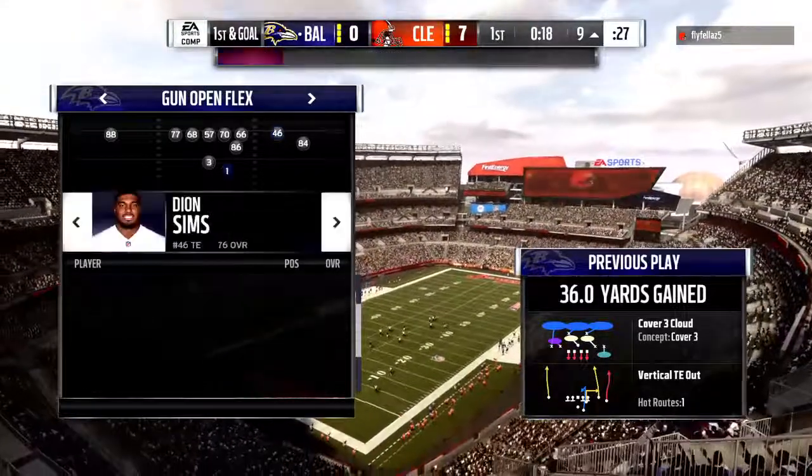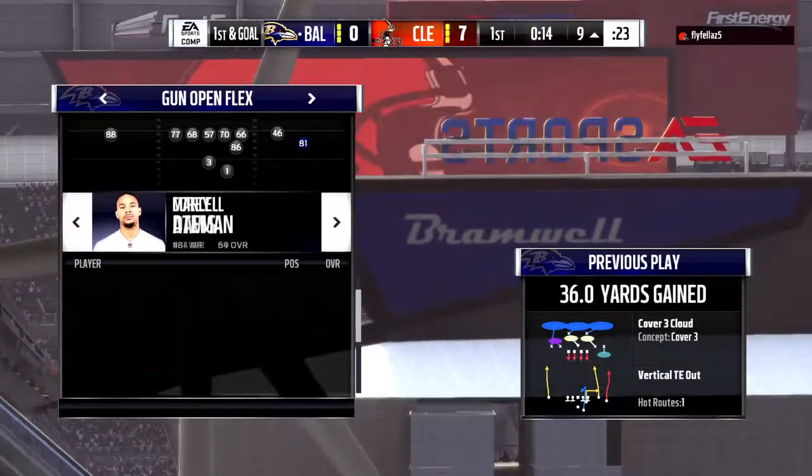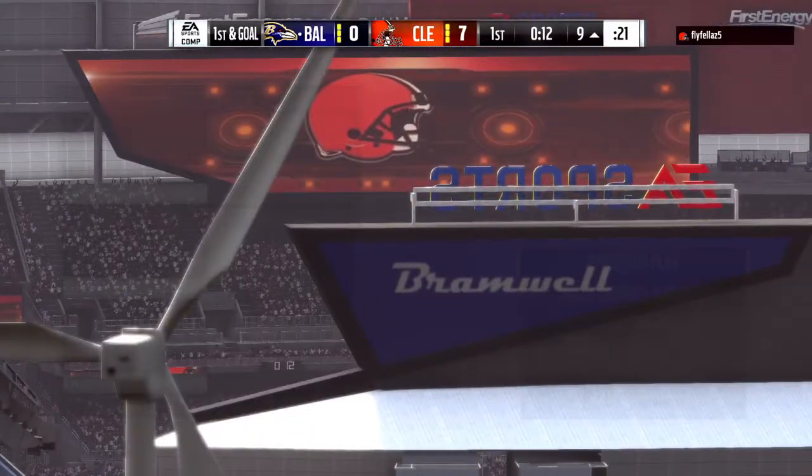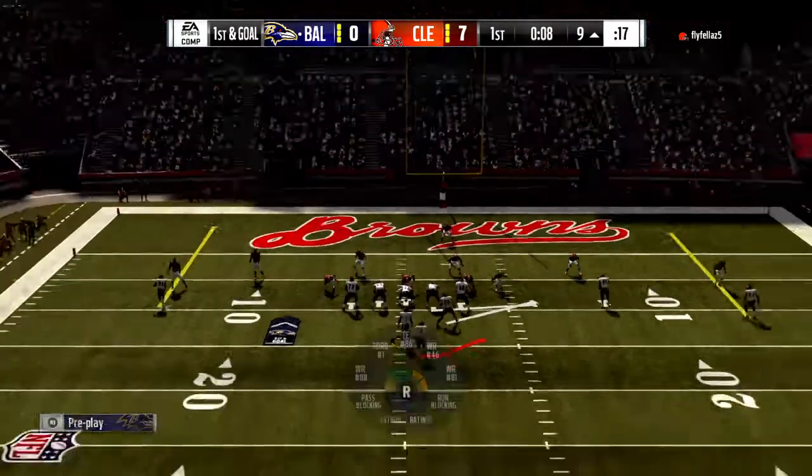But the truth of the matter is, that ball was not streaking towards him. It had a little arc on it. He's got to find a way to get his head around and make a play on the football. The chain gang hustling to catch up. Here's first and goal from just inside the 10.